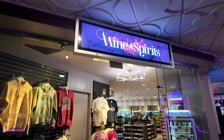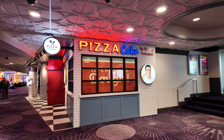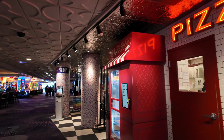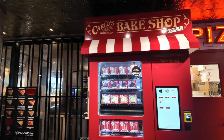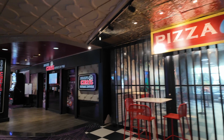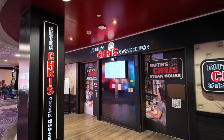Back down on the main casino floor, you have a wine and spirits liquor store, so you can do some grab-and-go beers there. Pizza Cake by Buddy, so you have your by-the-slice pizza place. You also have a vending machine that actually vends pieces of cake. You'll see these all over the strip actually now. So good little businessman here. Ruth's Chris Steakhouse is going to be right next to that with great views of the strip. It's on the upper floors. Never visited there, so want to check that out one of these trips.